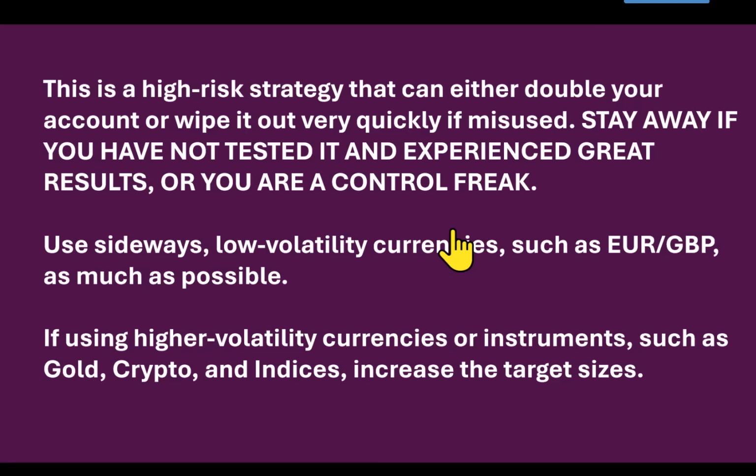So stay away if you have not tested it and experienced great results, or you are a control freak, because the first thing you'll say is, I want to control the first entry. I want an indicator that will tell me what the first entry will be. No, mate, you're not going to get that. This is a random EA. When you plug in the EA, it will decide for you whether it is a buy or sell, and it decides that on a totally random basis. Spins a coin, heads buy, tails you sell. So that's why I say if you're a control freak, stay away from this EA.